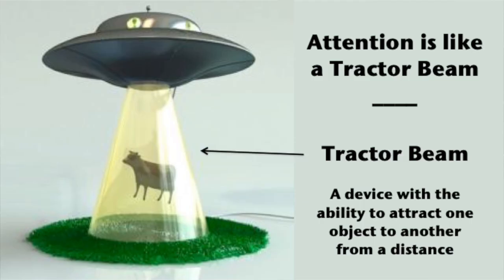The brain's ability to pay attention is like a tractor beam. In science fiction, when a spaceship wants to bring something up into the ship, it shoots out a beam of light called a tractor beam to grab things and bring those things up. And the brain's ability to pay attention is similar in that it can only shoot out and grab one thing at a time and bring that one thing into the brain for conscious processing. But oftentimes we're asking our students to bring in and process multiple things at the same time, which their brains just aren't wired to do.